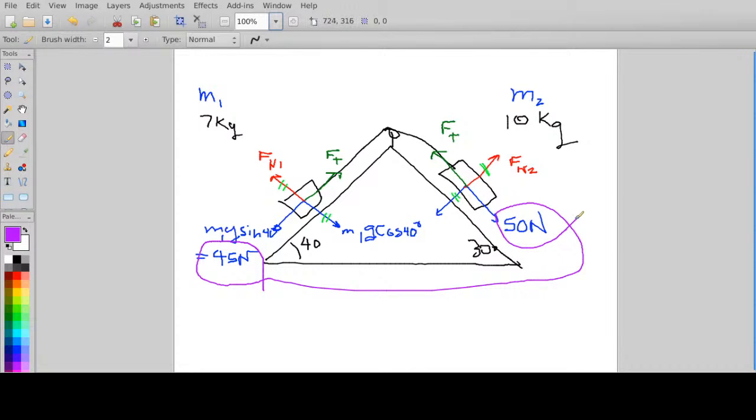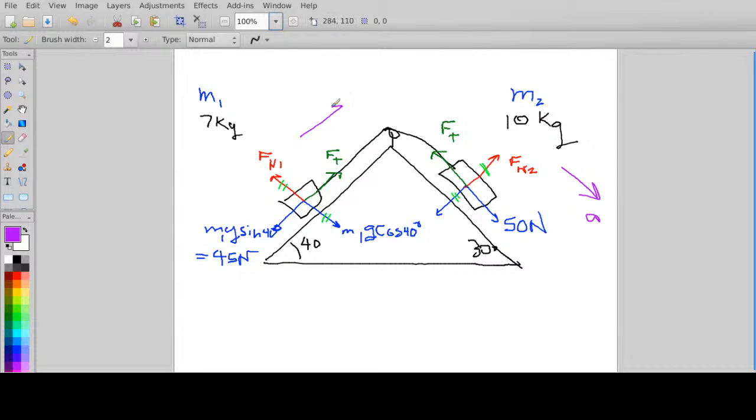If you think about it, this is kind of like the Atwood's machine, which you should have done in the lab, or will do in the lab. I'm not sure if you've done it already, but that means that the 10 kilogram is going to be sliding downhill, and it'll drag the 7 kilogram uphill, and so the acceleration will turn out to be this way. Now, if you can't intuitively see that, that's okay. If you just assume a direction, then the acceleration will come out negative. Maybe I'll show you that when I finish this question. So basically Ft here is going to be beating the 45.